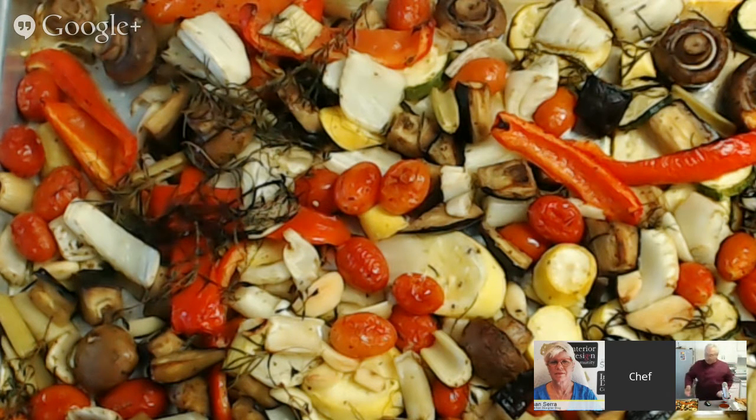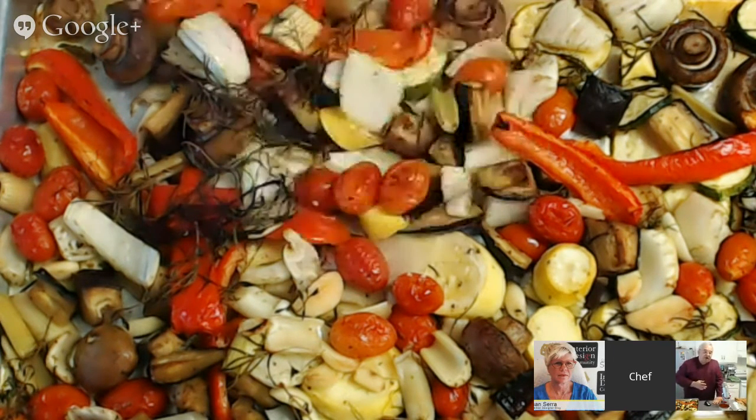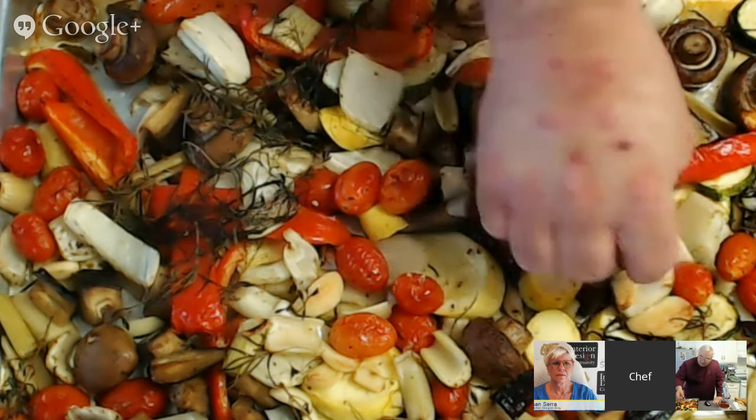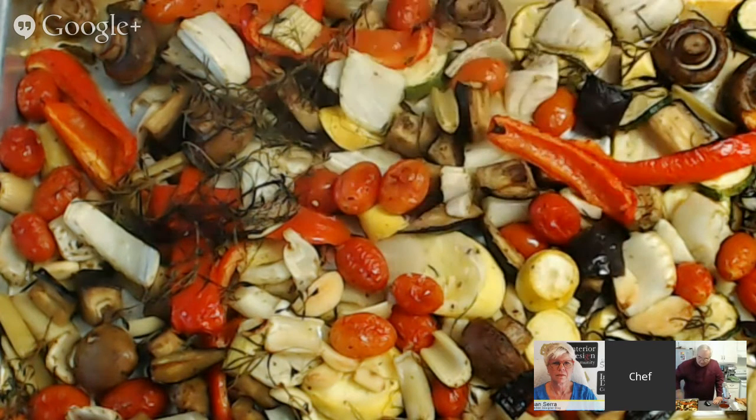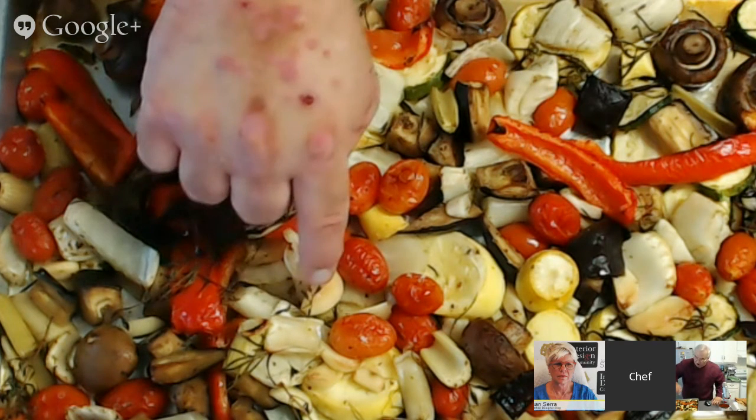But this is a roasted version. And in the roasted version, I have celery. And you can leave the skin on the cooked version of eggplant if you like to. I did take it off that, but I left the skin on this. And I have some fennel in here. I have red peppers, as you can see. I have onions. I have yellow squash, green squash, mushrooms, grape tomatoes, and then I seasoned it with some fresh thyme, some fresh rosemary, and there's little pieces of garlic, a lot of garlic, because I like garlic.